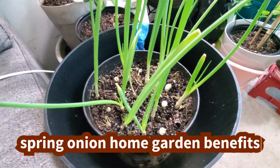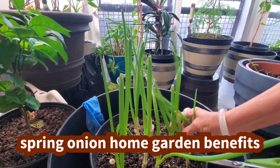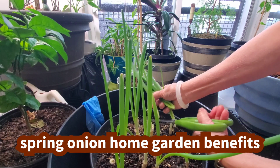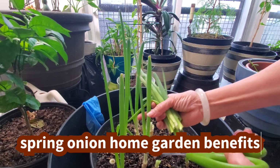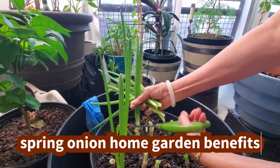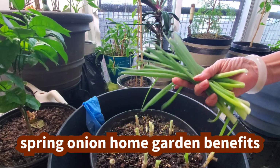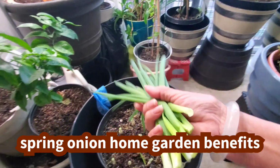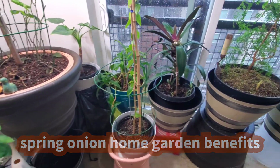I planted it in the bucket on my own. The more you pick it, the more they grow another one. They grow some more on their own. This is a lot right now. I plant it on my own, like this, in my garden in the bucket at home.